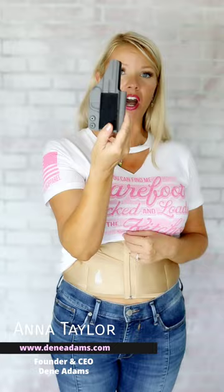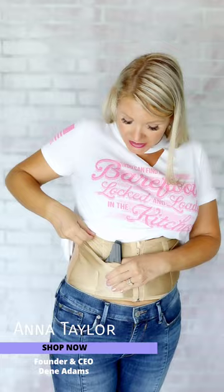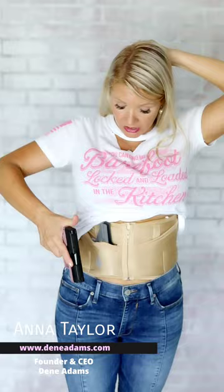Now this is custom molded to your gun, and it's made to fasten down inside your corset. So you place it down in there, and you see the design, the way it holds the holster open like this, so that you can actually reholster one-handed. Do you hear that click?